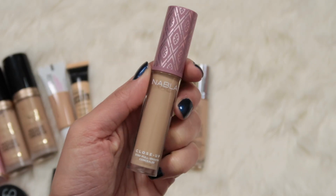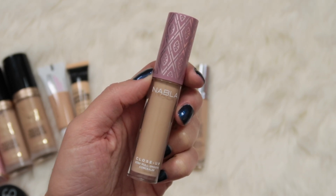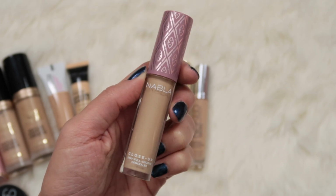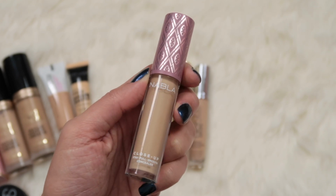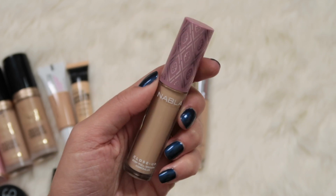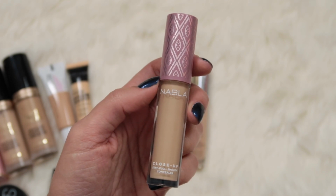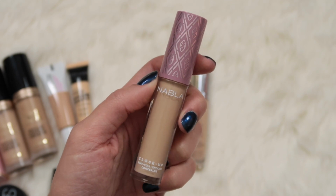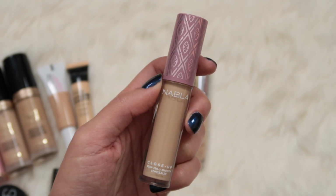This Nabla Concealer though, I don't really like this formula. Every time I use this, I feel like it looks really dry, especially on my under eyes. It makes me look really creepy, which is really unfortunate because I like the concealer so much and I love so many other things from Nabla. I think the only reason I've been holding on to this is because I like Nabla so much. I don't know. Maybe I can give it one more go, try it out on the face, but if I really don't like it after using it one more time, I need to just declutter it because there's really no point in me holding on to it if I have so many other concealers to use.